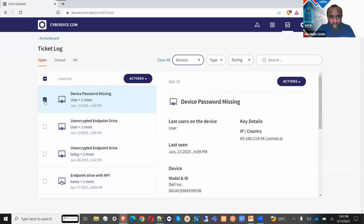But for those that were or would be, you'll be able to do a lot more actions, such as you can recheck the devices to see if there's any sensitive data that needs to be protected. You can rerun to make sure that there's no virus. You can recheck and see if there's any malware on it.